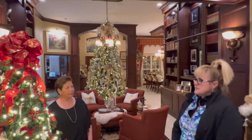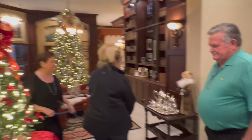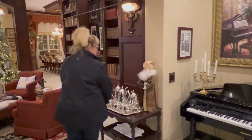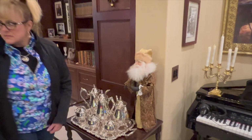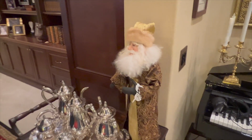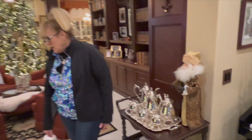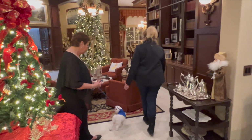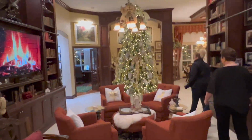So now that brings us back through the library. Yes. And one more Santa Claus from our friend. Did she make this one too? Yeah, I commissioned that one. And she sewed all these clothes. She did. That's amazing. She was quite a treasure. Beautiful. Okay, so let's go back through the library. And then we're going to check out the office.